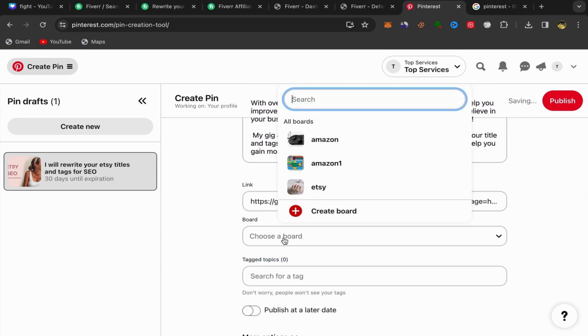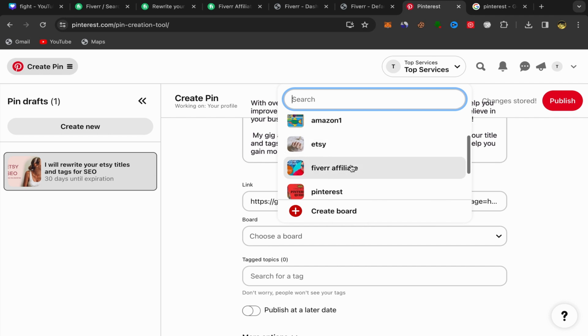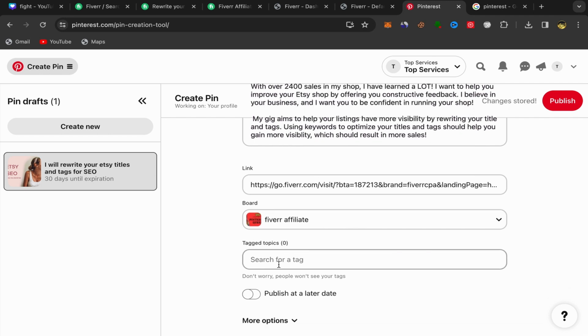Click on choose a board, click on create a board. If you have a new account, click on create a board. Just give it a name and that's it, and you can create as many as you want. I will choose this one, scroll down.